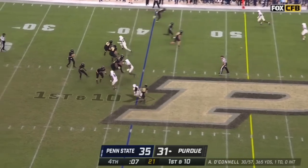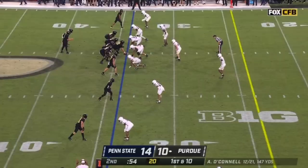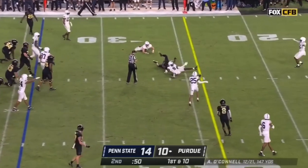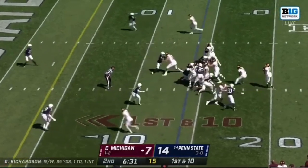First down and 10. 7 seconds to go. To the sideline. It is complete. Once again, it's Joey Porter at the Penn State 33. O'Connell underneath. Incomplete. Rice again the target. 24 passes and 5 touchdowns last year.